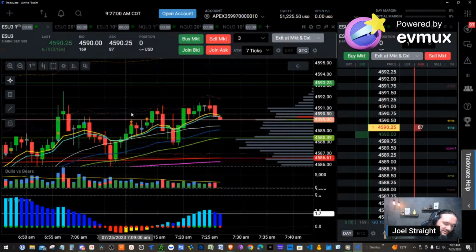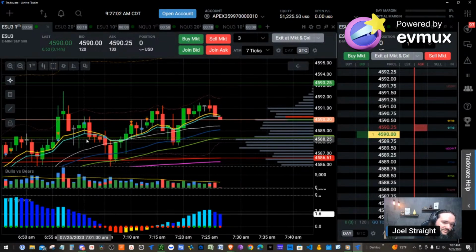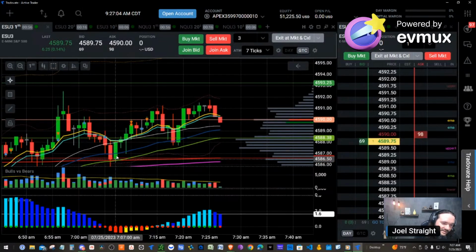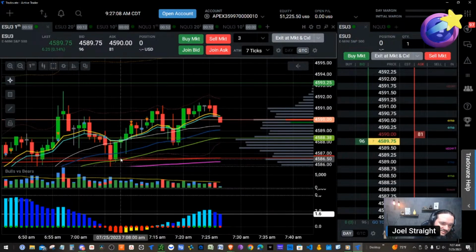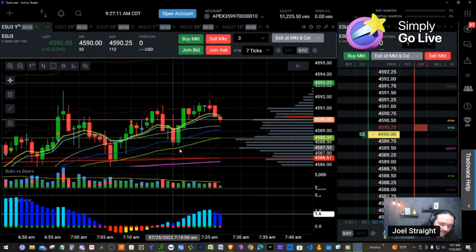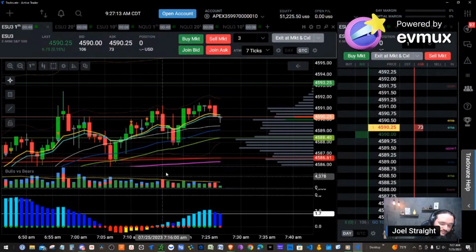So that was an ABC pattern at like a slant. It's like A, B, C, D. And also just sort of bouncing off the EMA 50, EMA 35 area.